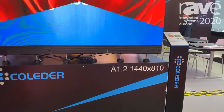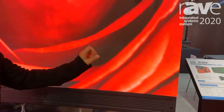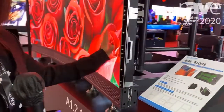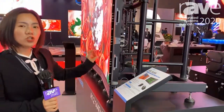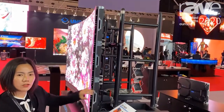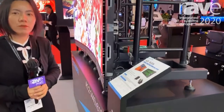So you can see, you can have a really smooth curve, no gaps. And especially, you can take all the parts from the front side, and you can do the repairing job from the front of the LED screen. So you don't need to go to the back side of the LED wall. It's very convenient for people to use.